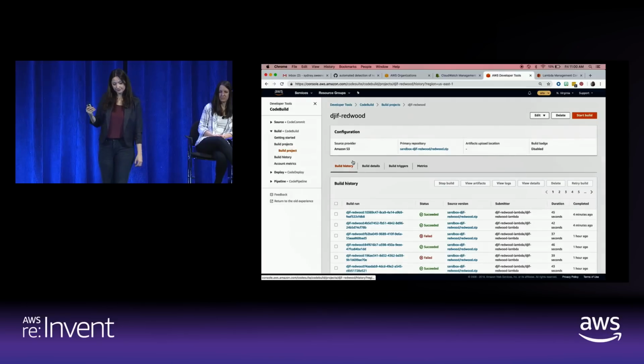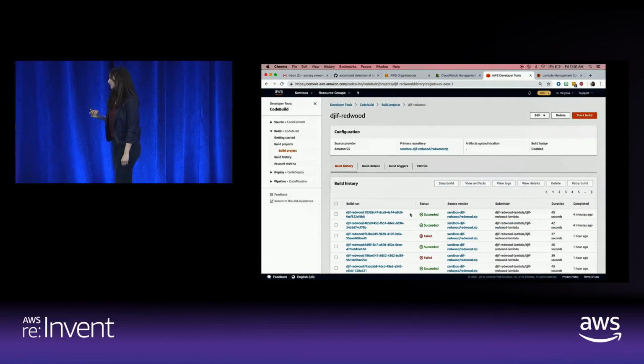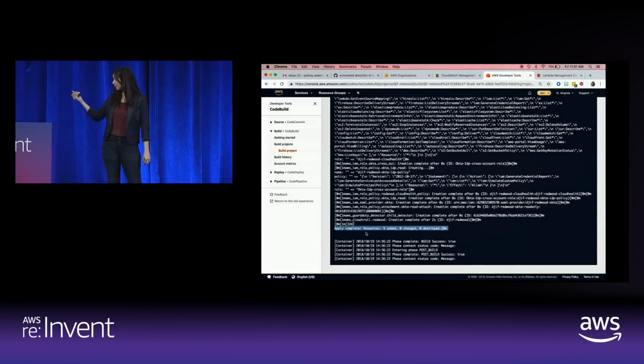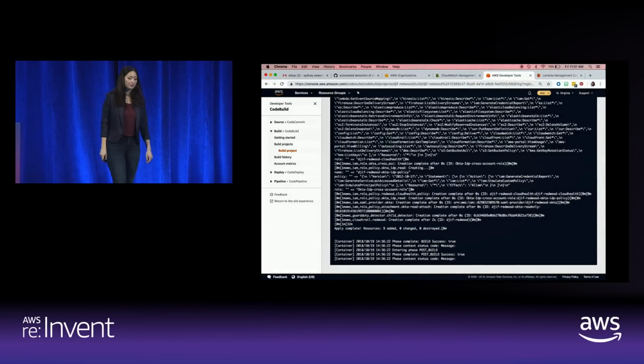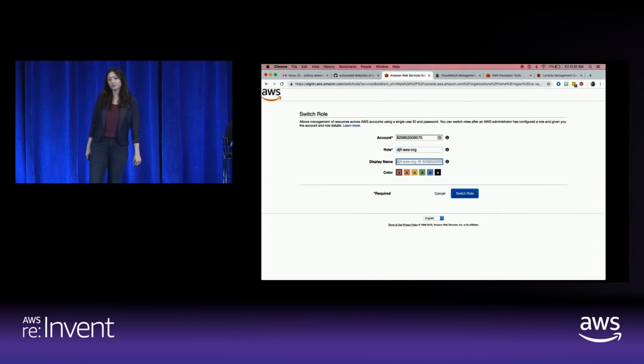This is CodeBuild. And you can see that there were 2 successful CodeBuild executions in the last few minutes. And at the bottom, the Terraform log says 9 resources were added. We'll go now and validate that these are the resources that represent our security controls.